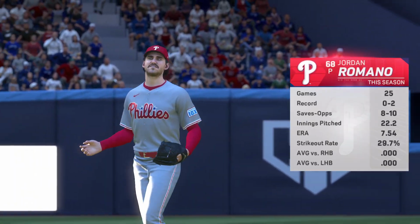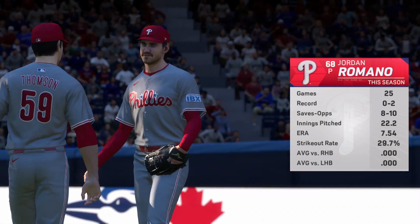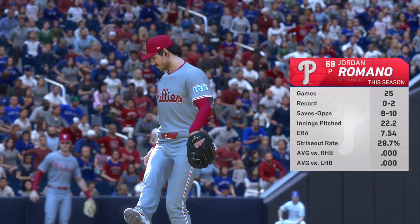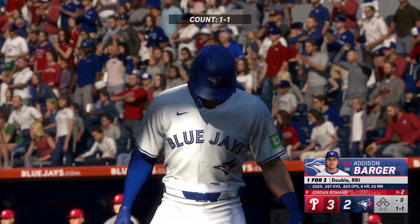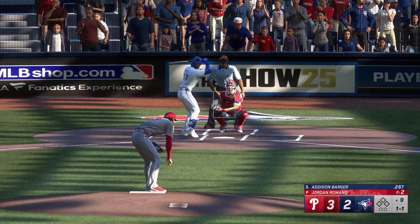Welcome back. And here comes the closer, Jordan Romano. And I can't imagine any save is an easy one. You're holding a small lead on the scoreboard, and you know those hitters are going to give you the best at-bats they can. So it's always high stress. Let's see what he's got here to try and close it out. Here's the third baseman, Addison Barker.